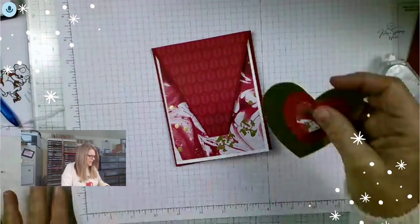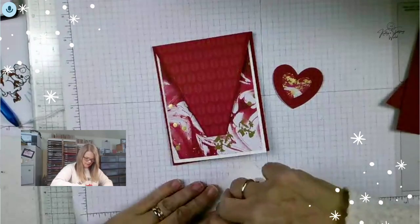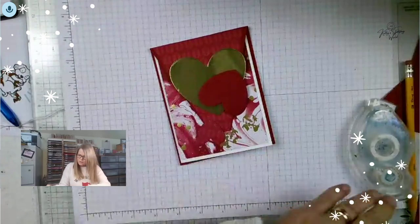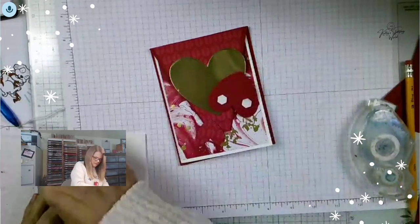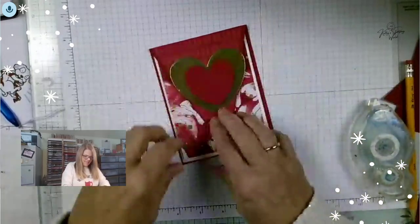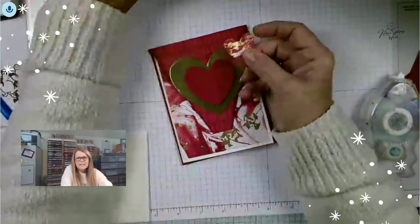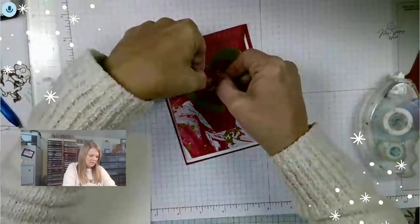So I have taken the liberty of using the dies. I have cut a large heart out of the gold foil. Then I cut a really cute little detailed one out of the real red. Just going to put that on there like so. And then I used some of that designer series paper again. We'll just place that right on top. Again, the dies for this set just allow us to have so much stuff to play with. That's what's so nice about this bundle.